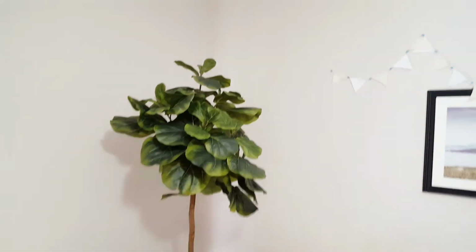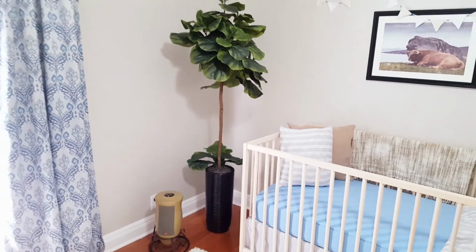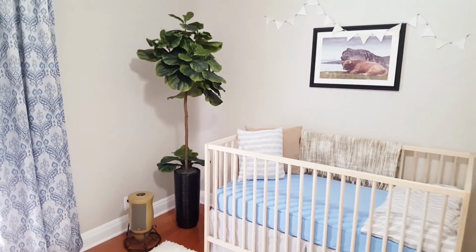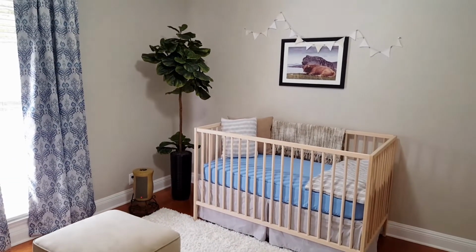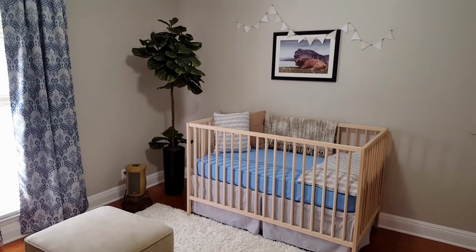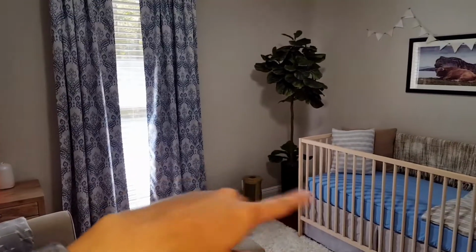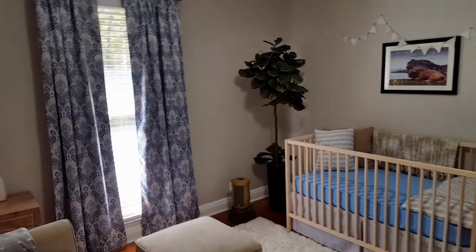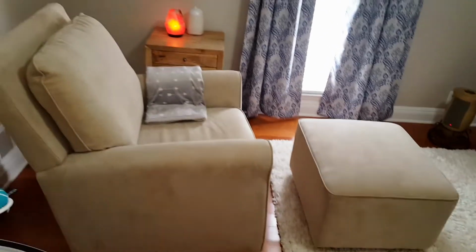So over here is a fiddle leaf fig tree, just to add a little greenery in the room, and then his space heater down there to keep baby nice and cozy at a perfect temperature at all times, let's hope so anyway. And so you've already seen the curtains, you've seen that before, it brings out the blue in the bedding, you've seen the bookshelves already, the rocking chair we will be spending lots of time in.